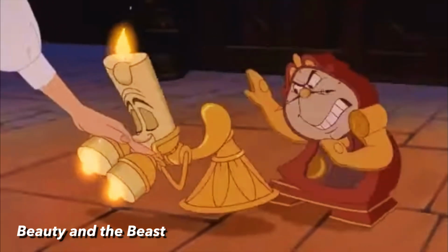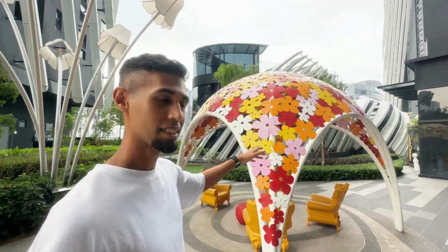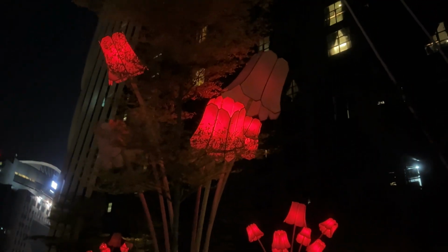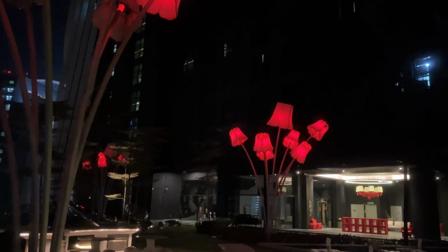But yeah, it has these big floral art installations and especially this 2-story lamp, which is really cool. It actually lights up at night, so we'll give you guys a glimpse of how it looks at night. And we also have this recreation area that's outdoors, right across from the lap pool that we showed you.